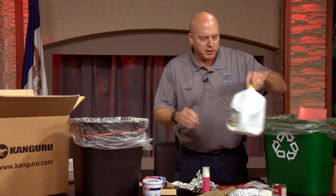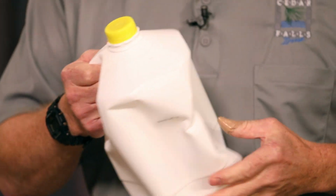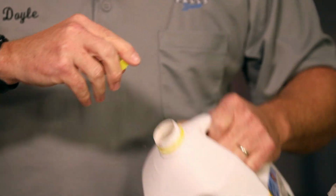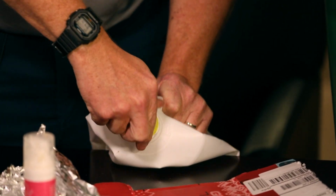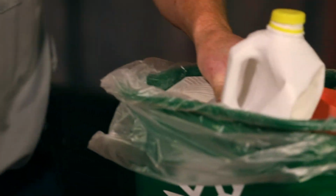And we have a milk jug container here. This is a good one here. A trick that we've been telling people lately is if you don't want to take up a lot of room in your recycling, you can take the lid off, kind of smash it, and then put the lid back on. Then that takes up a little bit less room in your recycling that way. Makes it a little easier for us to handle as well.